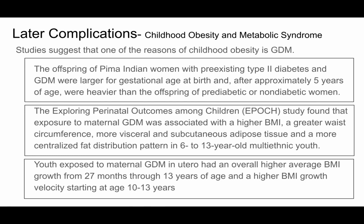Another study, the Exploring Perinatal Outcomes Among Children study, found that exposure to maternal gestational diabetes was associated with a higher BMI, a greater waist circumference, more visceral and subcutaneous adipose tissue, and a more centralized fat distribution pattern in 6 to 13-year-old multi-ethnic youth. And lastly, a study that looked at youth exposed to maternal gestational diabetes in utero had an overall higher average BMI growth from 27 months through 13 years of age and a higher BMI growth velocity starting at age 10 to 13. These findings suggest that the long-term effects of in utero gestational diabetes exposure are not always evident in early childhood, but rather emerge during puberty, which is another sensitive period for the development of obesity.